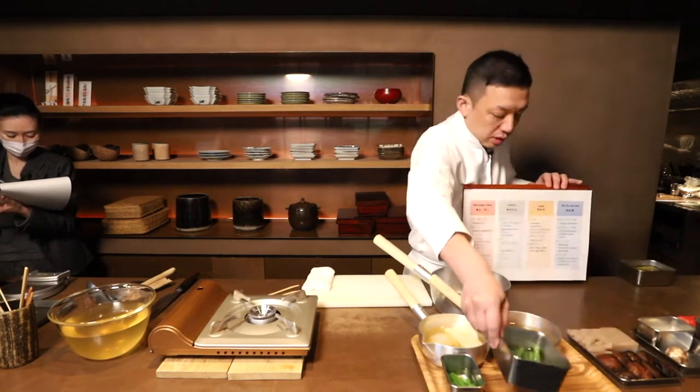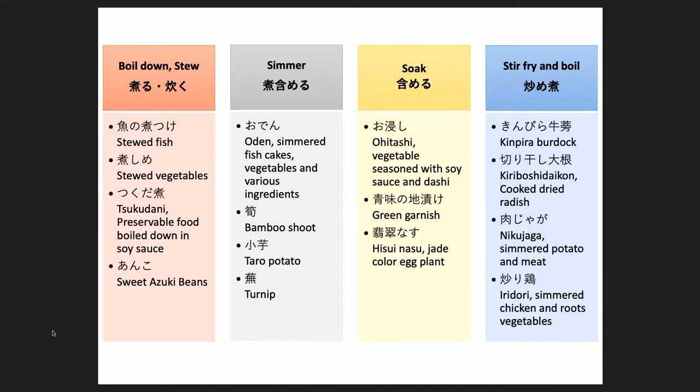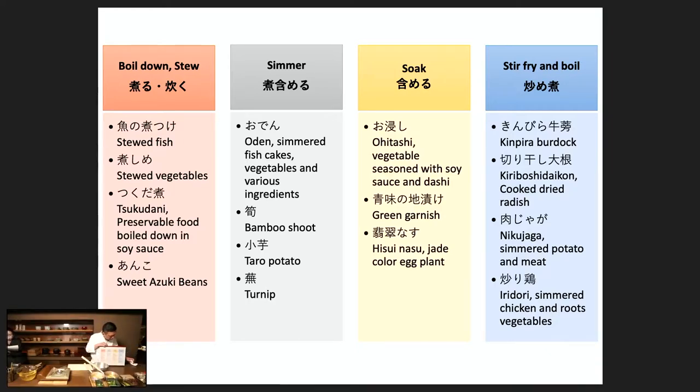And lastly, the last category is stir fry and boil. For this one, we've got きんぴらごぼう or 切り干し大根, which I'm pretty sure you are familiar with. For this, we use oil and then add dashi to obtain the umami as well.